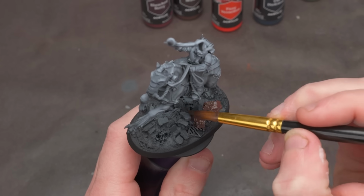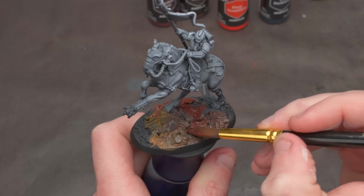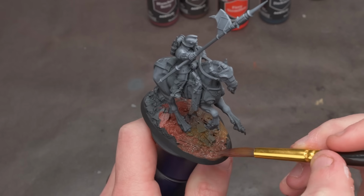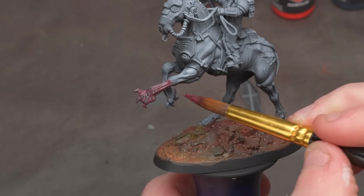My plan today is to paint this model using only the colors in these paint sets. I'm not even going to add a pure black or a pure white here. I just want to see how well these colors harmonize together and if I can recreate my own version of that Blanche black magic. I'm just starting with a big synthetic brush, slapping undiluted colors over everything.